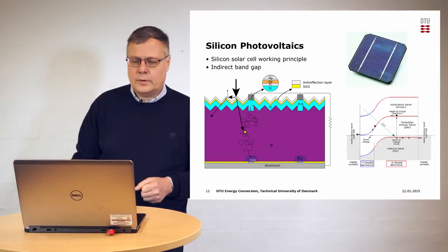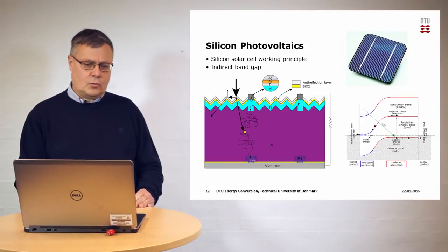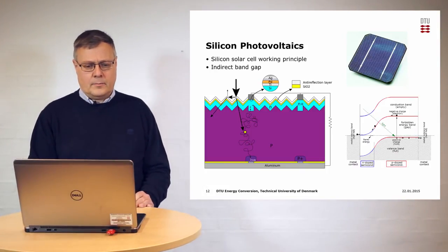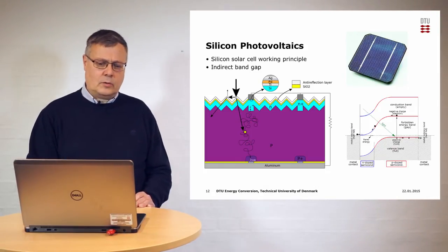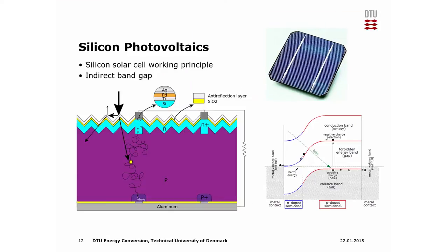Here I'm illustrating with a silicon solar cell, where the solar cell is made out of a thick slab of material that is doped. That is, we have made a path for the electrons to go to one side of the material and the holes to the other side, so the electric charges accumulate at the electrodes.